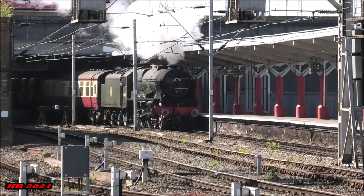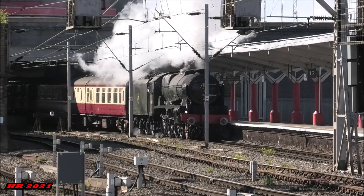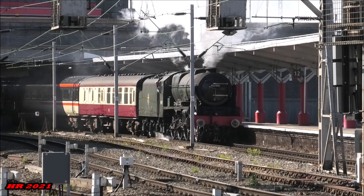Shrewsbury, Telford and Stafford, with a massive twist. As you can see behind the support coach coming into the sun is Locomotive Services' Mark III rake in the Intercity Swallow livery, a livery which had not been seen behind mainline steam since the 1990s.